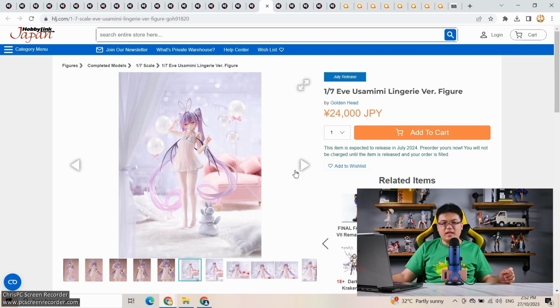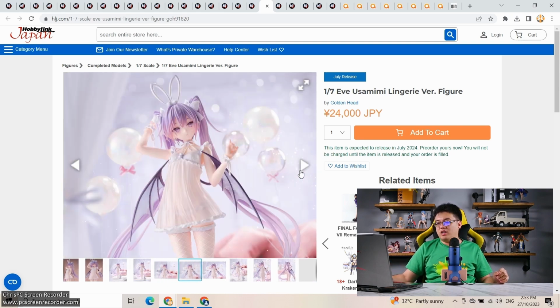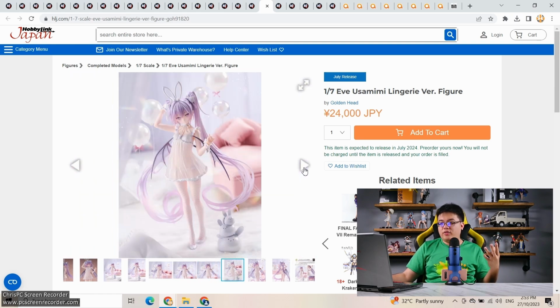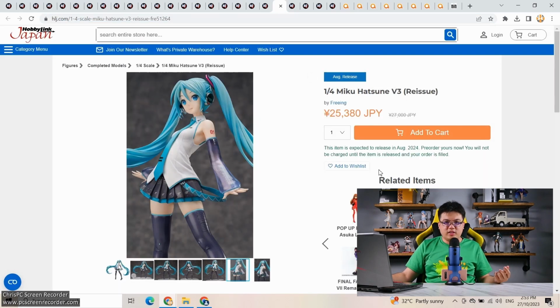Good Smile, as far as I'm aware of, they don't make X-rated figures. But regardless, look at this picture over here. This is so pleasant to look at, right? So I wouldn't mind having this figure at all, even though due to priorities, I wouldn't hit that pre-order button. I have other stuff to buy, but this is one of those original character figures which I would love to have on my shelf.